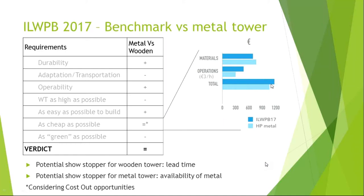It's not much higher. I haven't considered here the cost opportunities, which we have seen were in the order of magnitude of around 150 euros. So it could really come up very close to the metal tower. We need to also highlight the fact that we worked as volunteers. So this cost is not real, but if you would have to build a business out of it, or simply include this data in the market assessment, you would have to, of course, consider some sort of minimum wage.